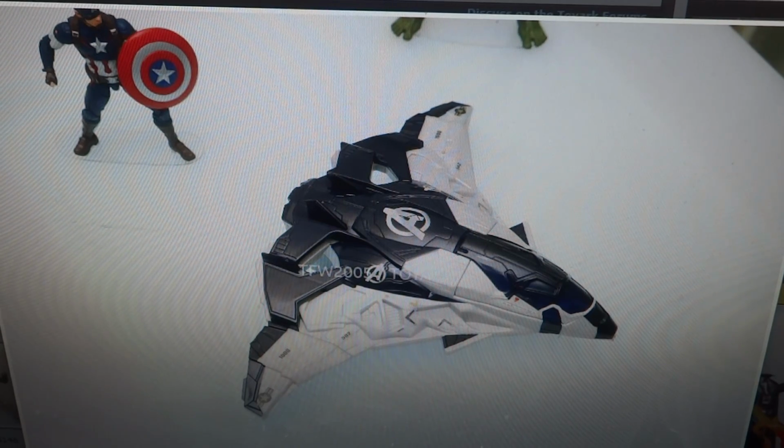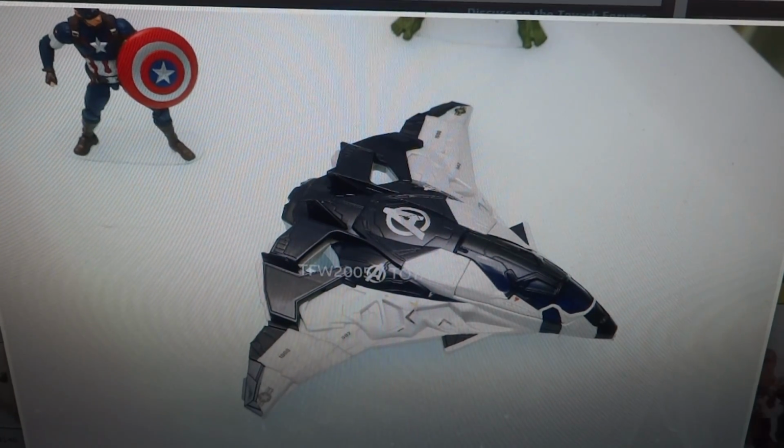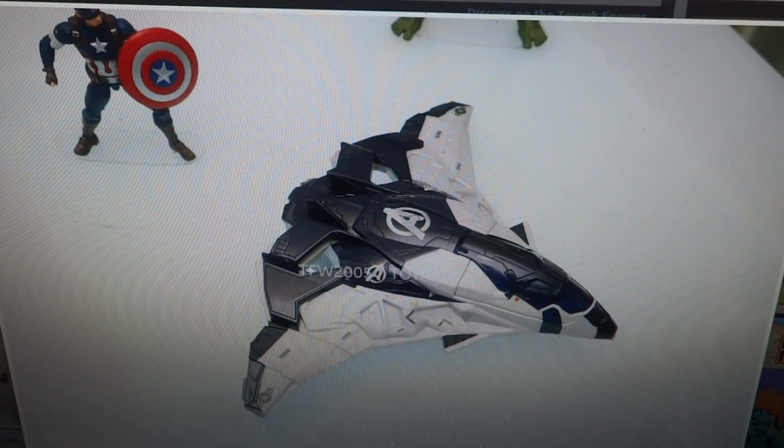But yeah, it's kind of interesting. It looks pretty nice. Probably one that I'm going to skip. I don't know what it is in scale with. Unfortunately, it looks to be in scale with the 2-inch figures, which would mean they are probably going to do the same thing they did with Guardians of the Galaxy, which is skip a 3 3/4 inch line and go to the 2-inch figures that come in 2-packs that go along with vehicles. That's what it looks like.